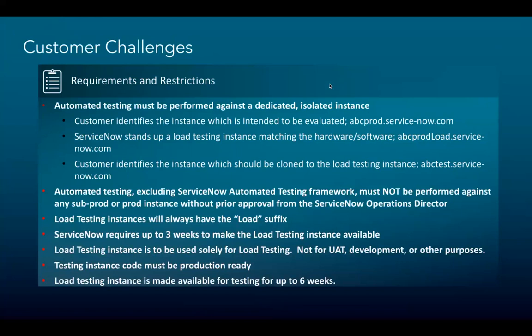So what are the key items for performance test? So we should look at isolated instance, and it should be dedicated instance. You cannot run performance tests on your production or sub-production instance. So the idea is customer identifies the instance that they would like to evaluate. So ServiceNow stands up a load instance that matches exactly hardware and software requirement for your production instance. Then we clone this instance, and we run automated tests. Now, there are multiple options here. It can be run either by customer, it's customer managed load test, or it can be run by ServiceNow professional services. Usually it takes approximately 6 weeks for professional services to set up instance and run end-to-end test.